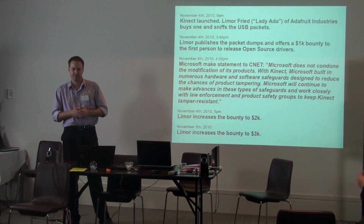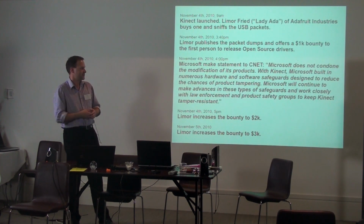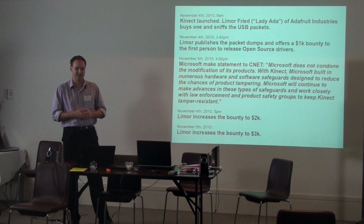And then the next day, nothing much happened, so she increased the bounty again. She thought this would be an interesting case study. And then nothing much happened. A number of people within the US did some work reverse engineering the communications protocol. Nobody published anything. And about a week later, the Kinect was launched in Europe. This was the US launch.